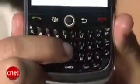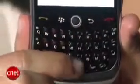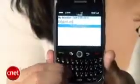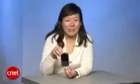Below the screen, you have standard navigation controls and a full QWERTY keyboard. The buttons on the keyboard are similar to the Bold's, but since the phone is smaller, the keys aren't as big or roomy, so it's not quite as easy to compose messages on the Curve 8900.